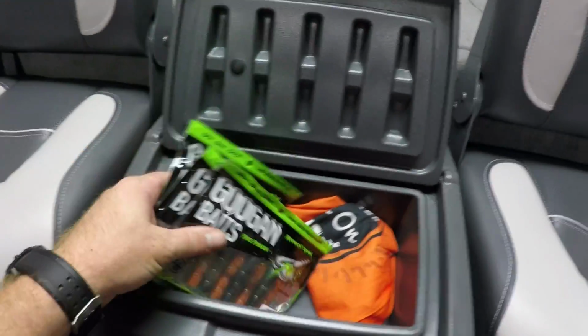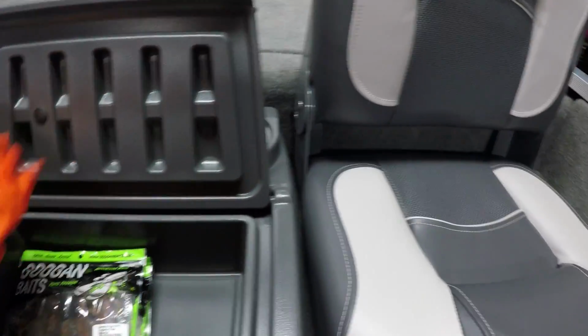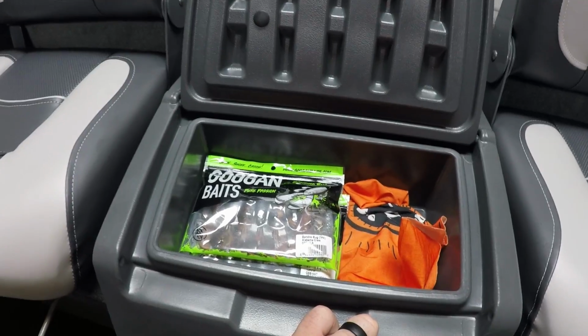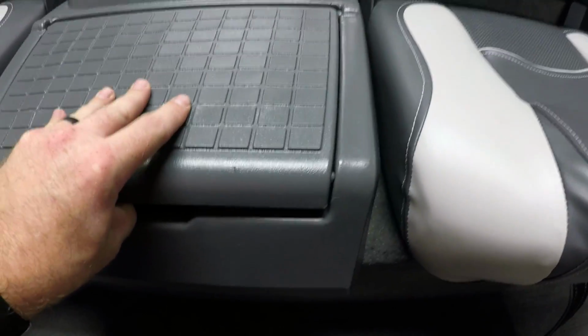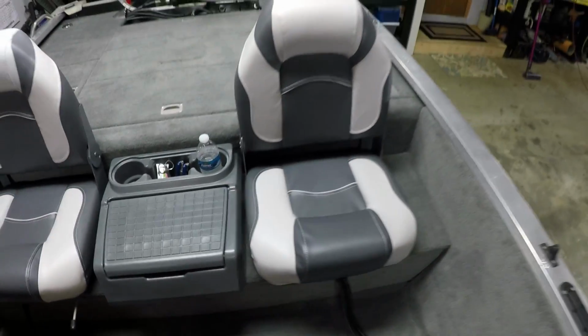I just grabbed some things and threw them in here. There's some new Guggen Bakes, little Neko, but there's still tons of room. I could fit a wallet, car keys, whatever you need to do. Put it in there and it latches down secure. You gotta really pull up on it to get it to open. But that's how it looks.